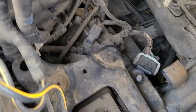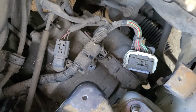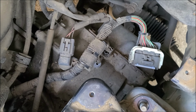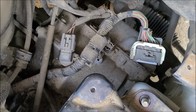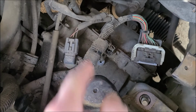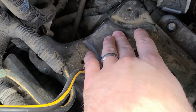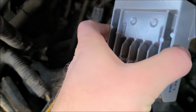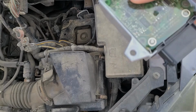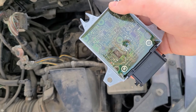The TCM is located on top of the transmission there. You can see where the 1 bolt hole is. It's a little tight, but it wasn't too bad. I just had to mess around with a 1/4-inch ratchet with 10mm sockets, and then I think I ended up using a 10mm ratcheting wrench. But again, it is possible to get the bolts out without taking all this apart. So just mess around and get those bolts out, move the TCM out, and then unplug it, and there's your TCM.